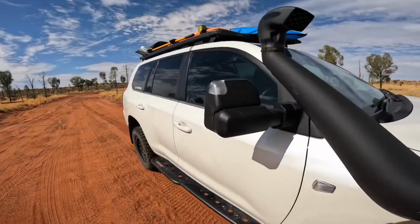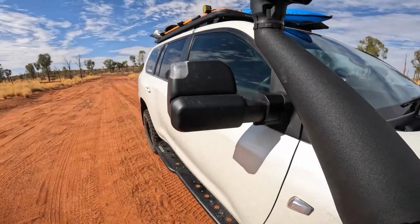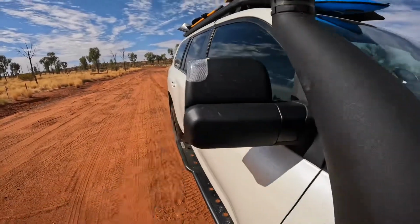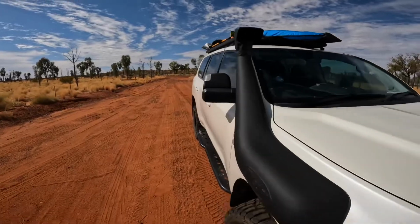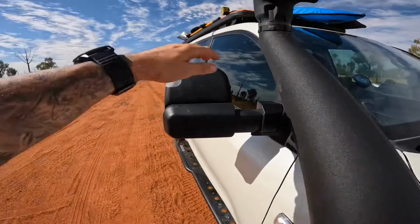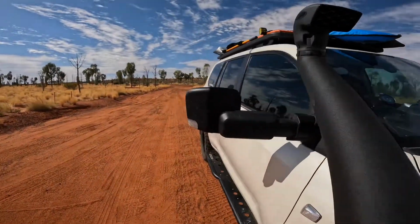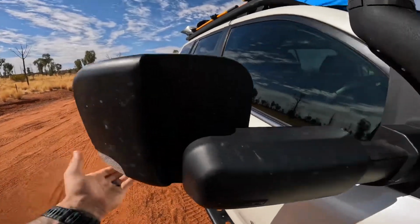All right, so mirrors. Instead of the towing mirrors, you're either looking at really MSA or Clearview. I do like the Clearview ones, however, I like the look of the MSA ones a bit better. When you're looking at it, they just look like standard mirrors completely. You can pull these out, so a bit longer, and then when you've got the van on, even longer again.